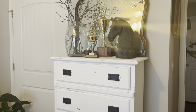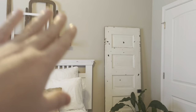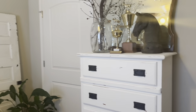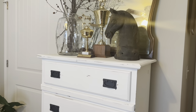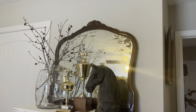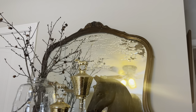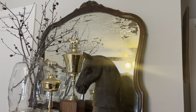I would love to get a vintage headboard, a very tall one to kind of go up the wall, and also another vintage dresser. But like I said, we don't have an unlimited budget, and this is fine for now. But on top of that, I added this beautiful mirror. I found it on the longest yard sale for $20.